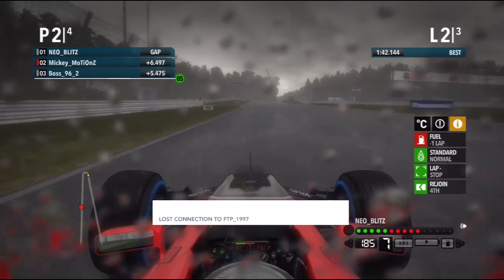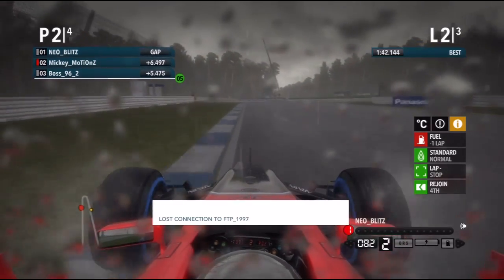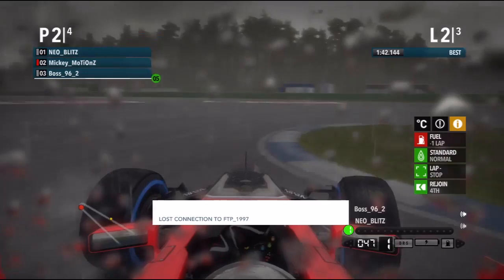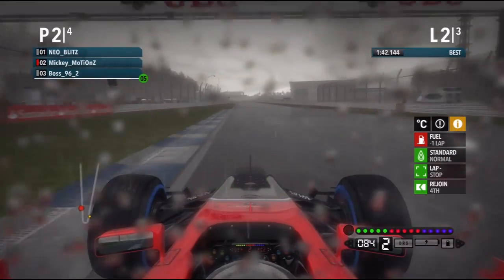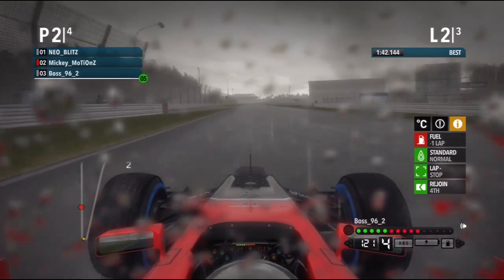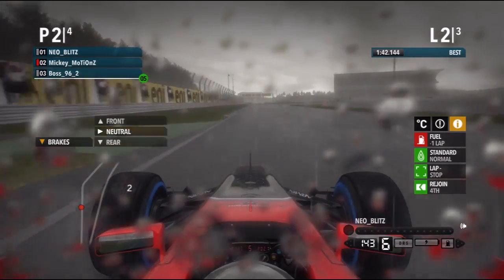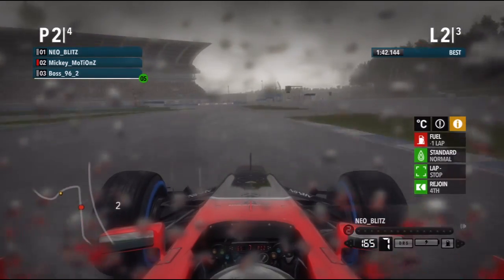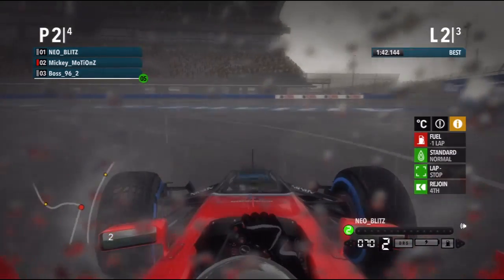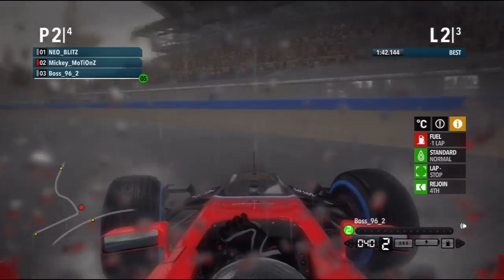The only disappointment really, which is such a shame, is that there are no monsoon conditions, though I guess this is really close to monsoon conditions. But I remember in Formula 1 2002, they used to have these monsoon conditions. It was thunder, pouring down rain. You could almost literally not drive at all. That was perfect. If they could manage to do that in Formula 1 2013, that would be perfect.